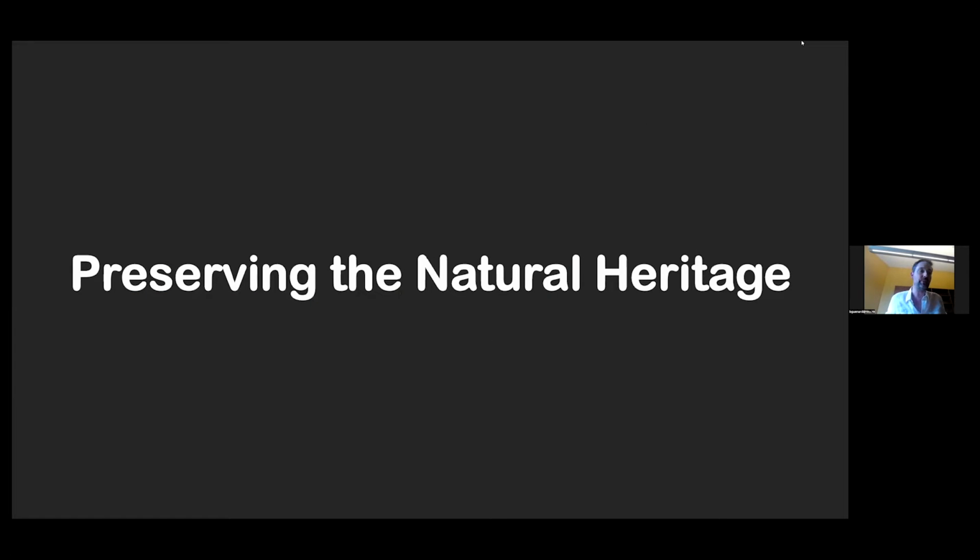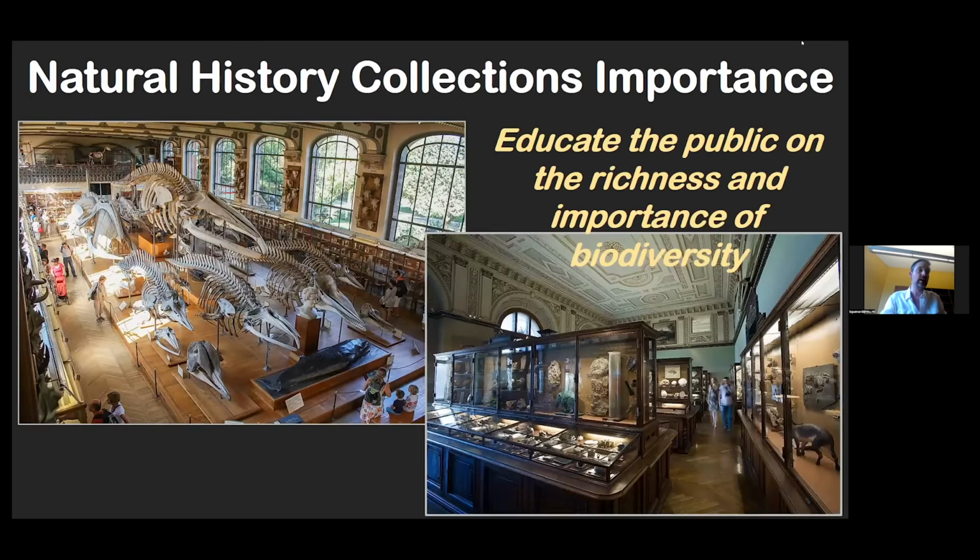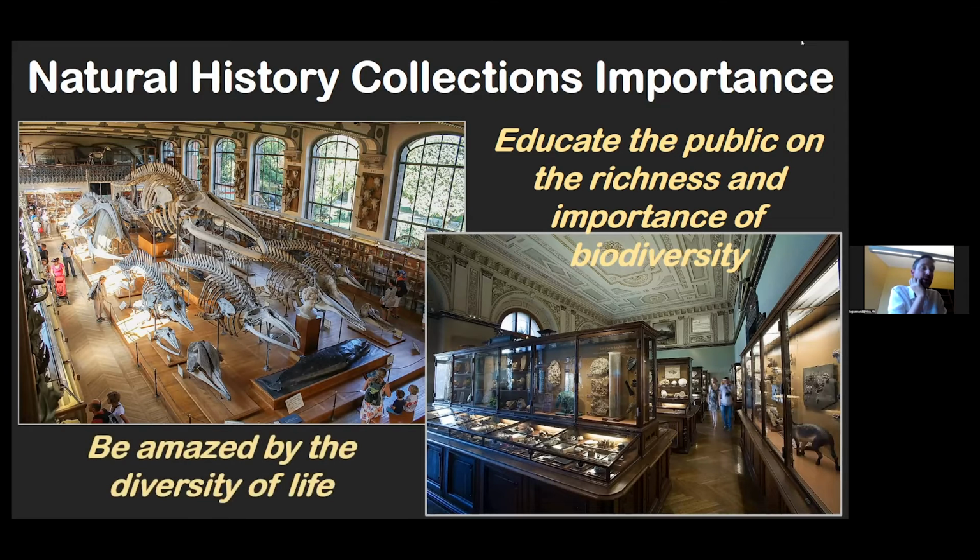So, but how do we keep all of that? And that's the second part of my talk, which is about preserving that natural heritage. And that's where natural history collections are so important. One of the main functions is, of course, to educate the public about the richness and importance of biodiversity. So here you have this absolutely amazing collection. The buildings are also as impressive as the collections themselves. But it's really a great way to educate the public.